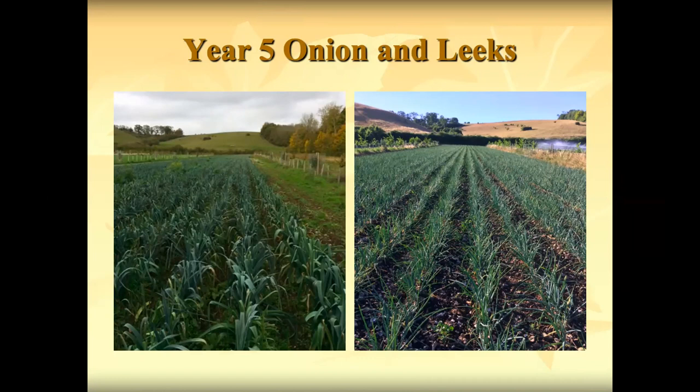The hills in the background, this is Chilton Hills. You can see how very dry this was. This was not this year gone. This was just a normal year. We do experience quite a lot of drought in this part of the country.